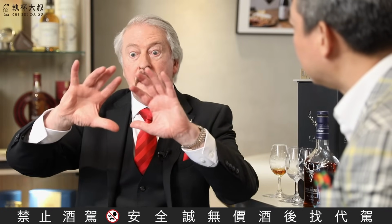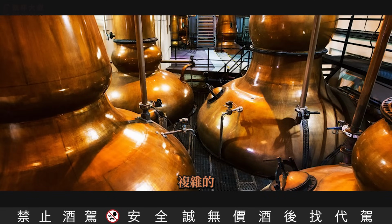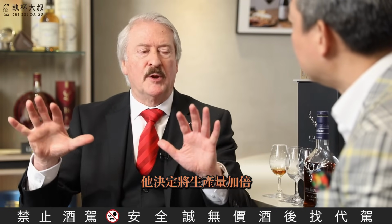Right. Remember when Andrew Mackenzie arrives in 1867 and really gets into production on the 27th of January 1868, he wants to see his distillate settling down. But he looks at the stills. They're big, giant pot stills. They're not small. They're not tall, but they're big, complex, bulbous stills. His success continues, and that's why in 1874 he decides to double the production. But when you come to the distillery, you will still see that still today.